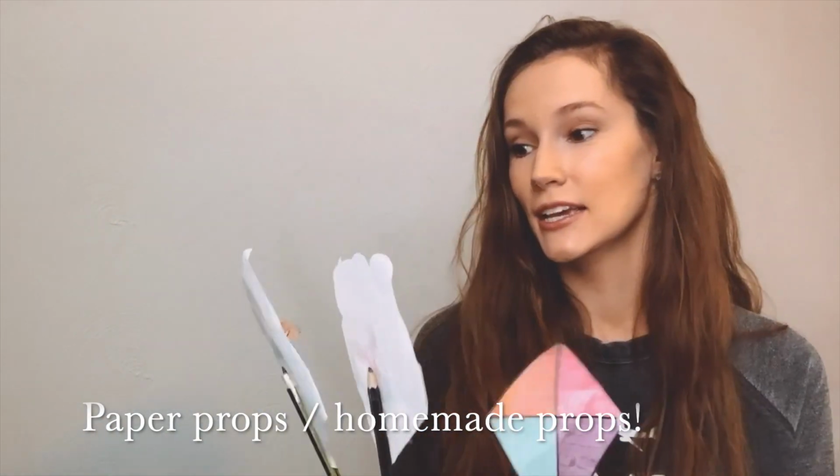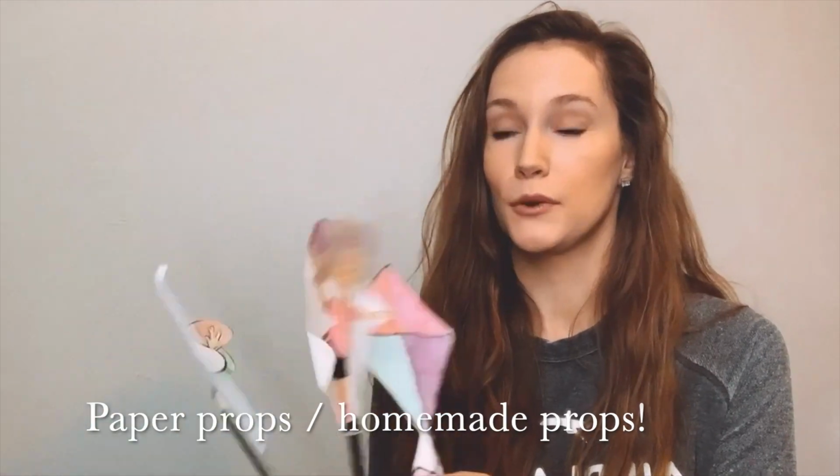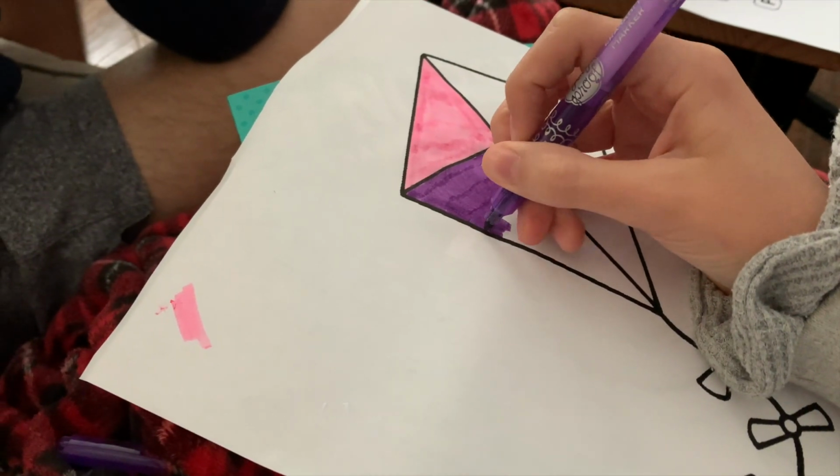Really grabs their attention, which is great to kind of redirect them to the lesson. The next set of props are my paper props, and they are actually the first props that I ever had when I was getting ready for my mock lesson and super nervous. So I looked at the lesson I was going to be teaching for that mock class, and I went to the internet and looked up a black and white kite, black and white boy throwing a ball, and a black and white girl. Printed them out and I colored them.